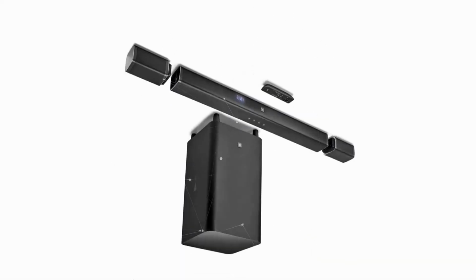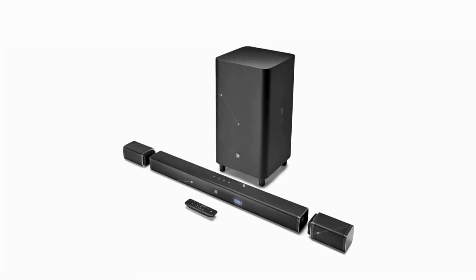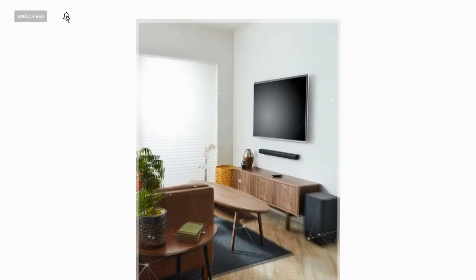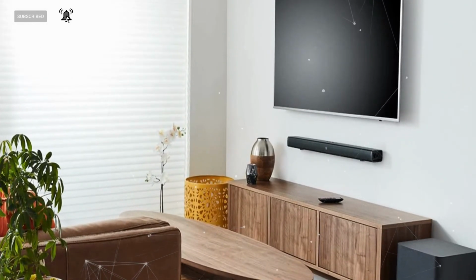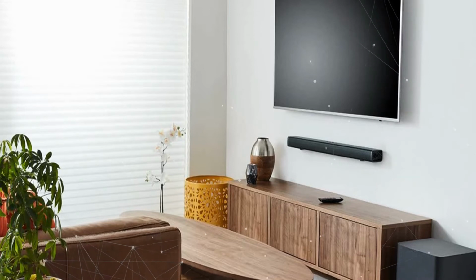JBL Bar 5.1. This product combines rich bass sound from its wireless subwoofer that can transmit as far as 250 millimeters away, and room-filling surround sounds from its battery-powered wireless surround speakers. These speakers are detachable. You only need to charge the device for up to 3 hours, and they can last up to 10 hours of playtime.